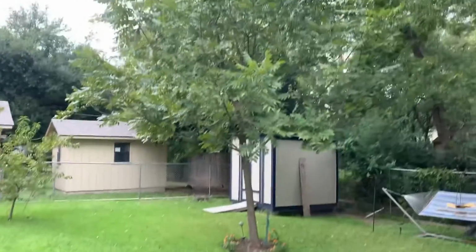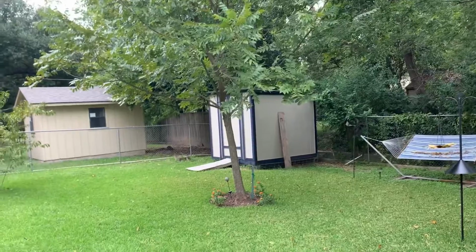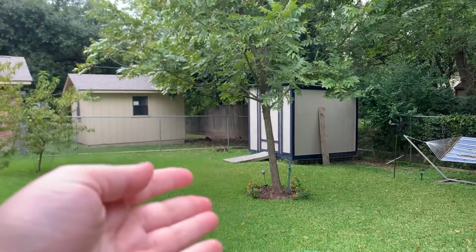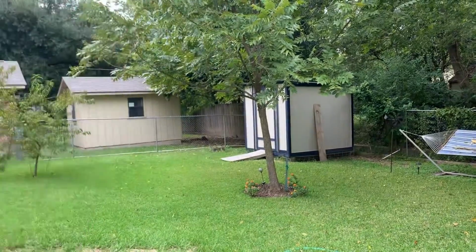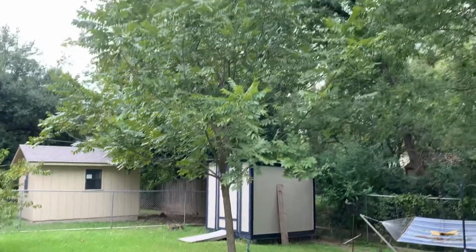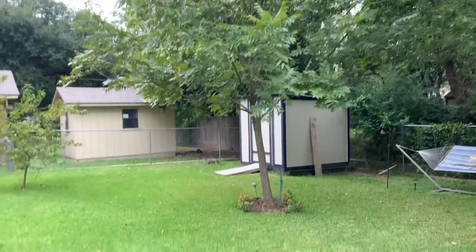My pecan tree is looking great. Again, my pecan tree is never going to be a producing pecan tree. We didn't graft it at a young enough age, and now I would have to completely chop off the entire canopy to have pecans. So it's just going to be a really beautiful unproducing shade tree, and I'm fine with that.